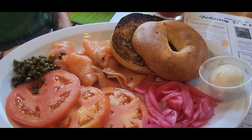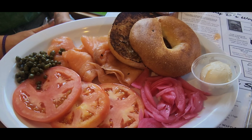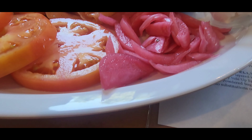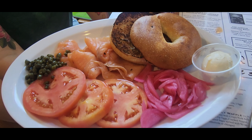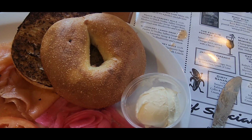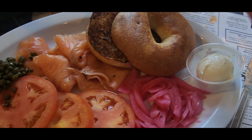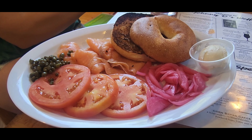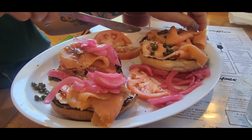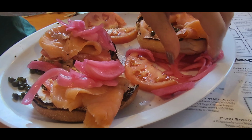All right, and up next is the Lox platter, the Lox bagel platter. So it's got these nice red onions, tomatoes, Lox. Yeah, pickled onions. And is this cream cheese or butter? It's cream cheese. All right, let's do this. Let's put this together. Everything here so far has just been amazing.